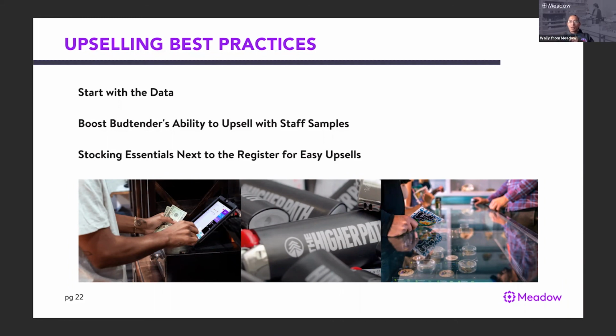Stocking essentials next to the register for easy upsells. Make sure your dispensary is set up with easy to grab common items like lighters, rolling papers, and grinders next to the register. Train your team to ask at least one of these questions to every customer who comes in through your doors. Do you need a lighter with that? Do you want rolling papers, filter tips, or a grinder too? Do you want to grab one of our single serve edibles or penny pre-rolls or whatever special you're running?